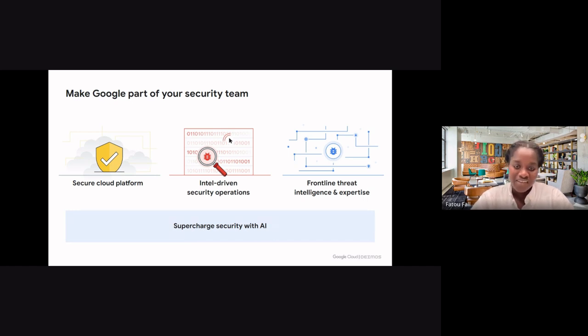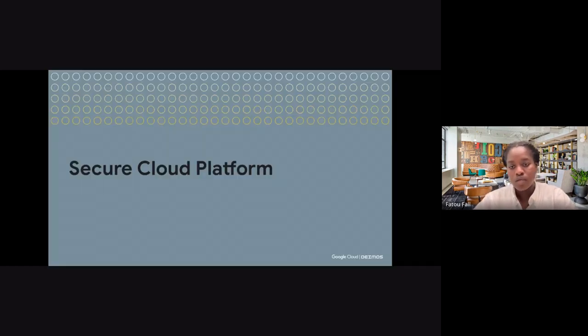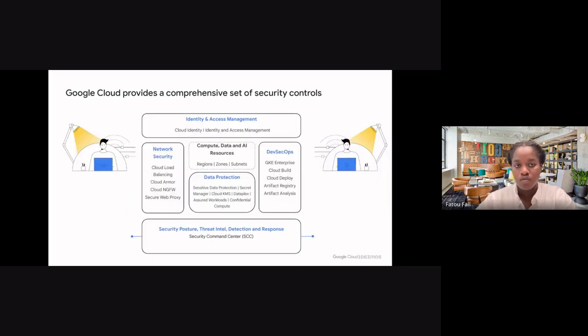So AI is everywhere today. So of course, our solutions use AI. We use the power of AI to make our solutions faster and more effective. So now let's have a look at our solutions and the associated products. I will first start with the secure your cloud platform part, meaning basically what are the tools that we have that can help you to secure your cloud platform.